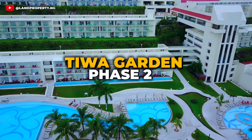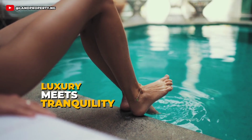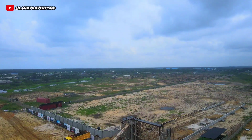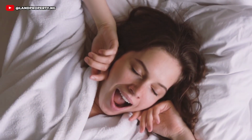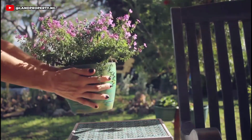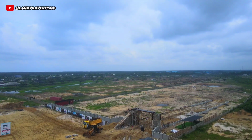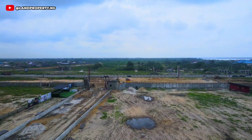Welcome to Tiwa Garden Phase II, a haven where luxury meets tranquility. Imagine waking up to the beautiful nature, yet being just a stone's throw from the city buzz. Tiwa Garden Phase II is the perfect blend of elegance and convenience.